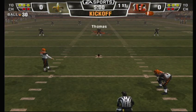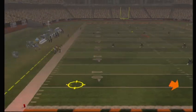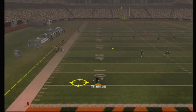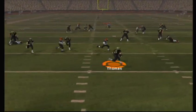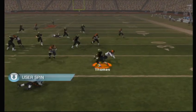Number three will be kicking this one off to get us started. He got all of this one, a high, deep kick. Thomas fields the ball at the five. He's still on his feet. He sheds a tackle.